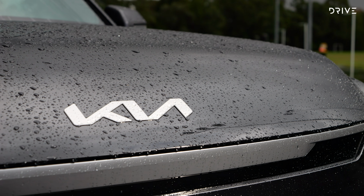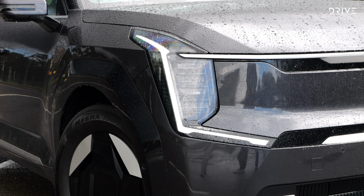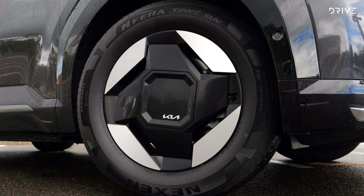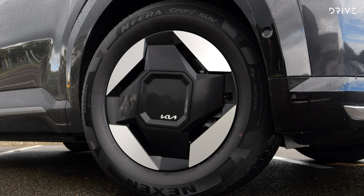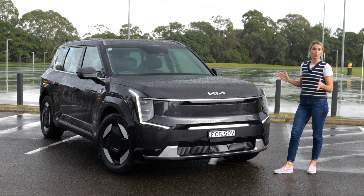The EV9 comes with a huge laundry list of equipment as standard, including, but certainly not limited to, LED projector headlights, daytime running lights and tail lights, and 19-inch alloy wheels. And that's just the half of it. So first things first, let's talk looks.